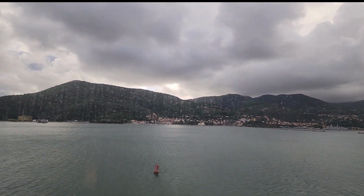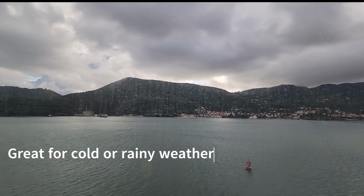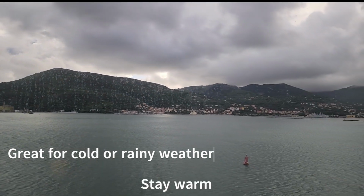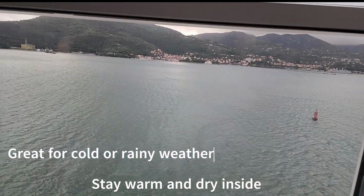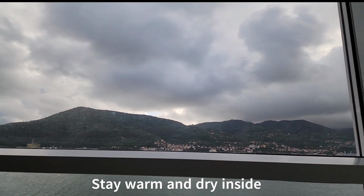You can see it's a rainy day, but it stopped. But it's still good to have the window here since it is getting colder now. So it can block your view a little bit, the Infinite Verandah, but it's still good when the weather is cold and rainy, as it has been on this trip.